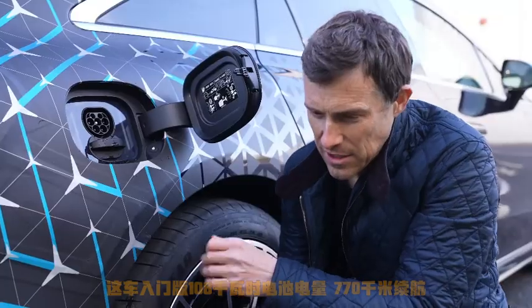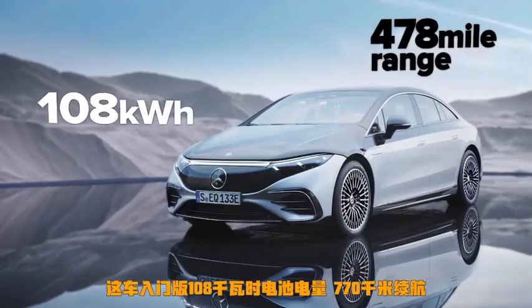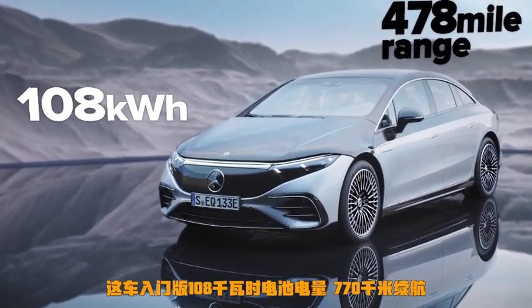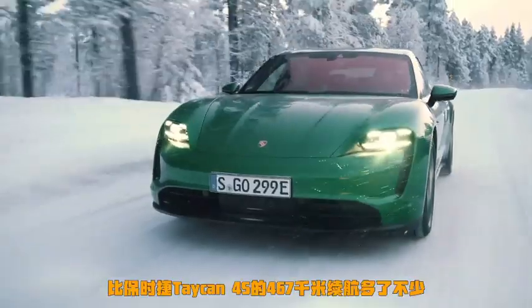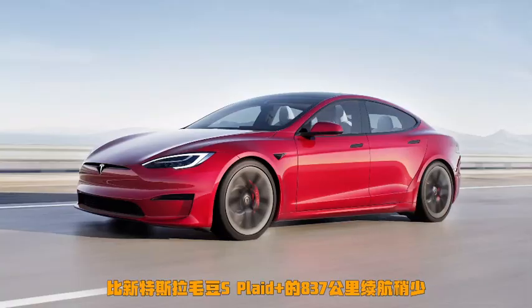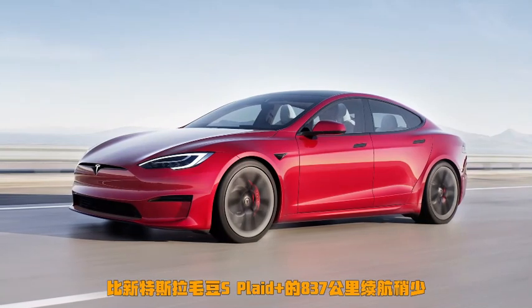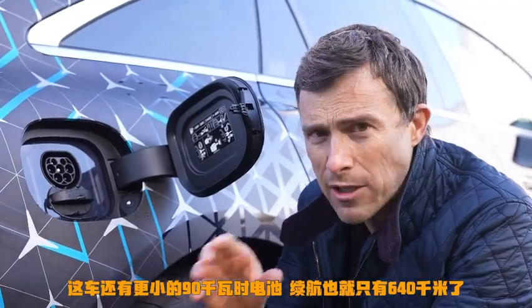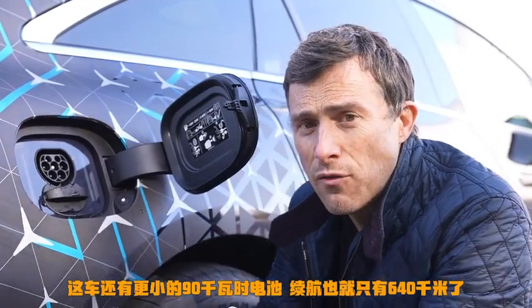Yes, please. This car comes as standard with a 108 kilowatt hour battery pack, which gives you a range of 478 miles, which is quite a lot more than the 290 mile range you get from a Porsche Taycan 4S, but a little bit less than the new Tesla Model S Plaid Plus, which has a range of 520 miles. You'll be able to get this car with a slightly smaller battery pack, 90 kilowatt hours, and that'll give you a range of 400 miles.